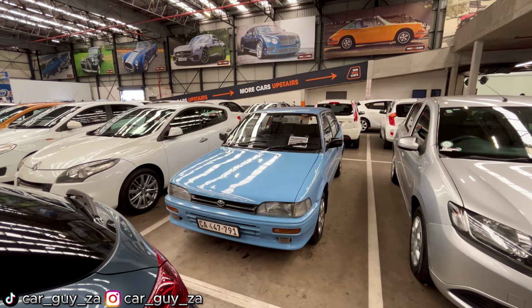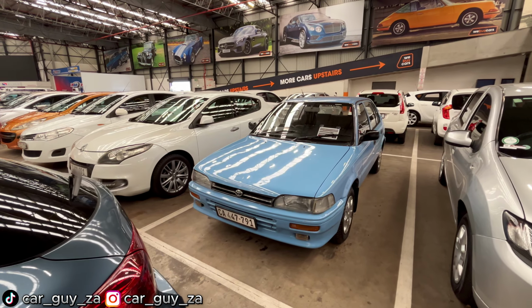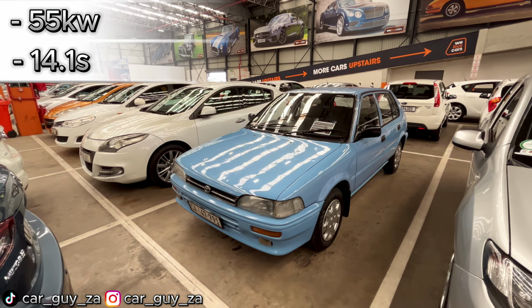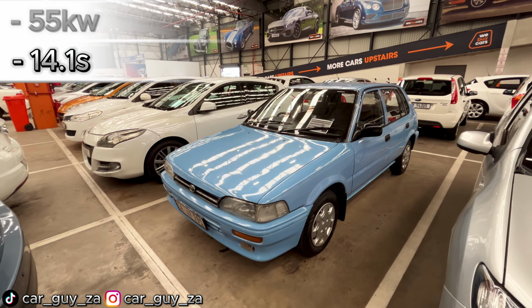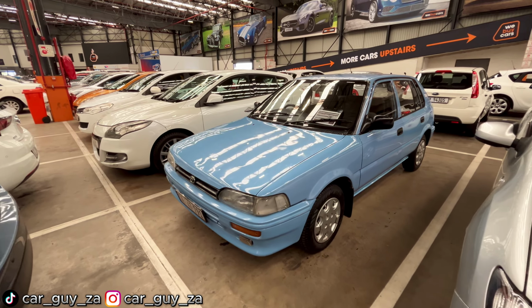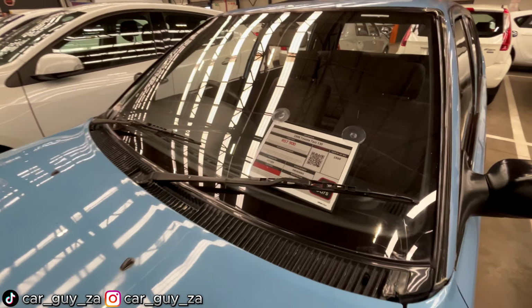Third vehicle for today is this 1998 Toyota Tazz, powered by a 1.3 liter motor that puts out only 55 kilowatts with a 0 to 100 time of 14.1 seconds. So this car is super slow, but it sends all its little power to the little front wheels via a 5-speed manual gearbox, and it's going for 57,900 Rand. It has just under 160,000 kilometers on the clock.